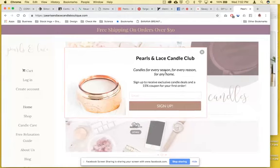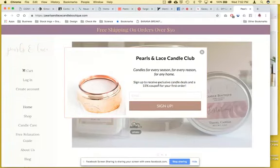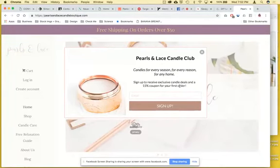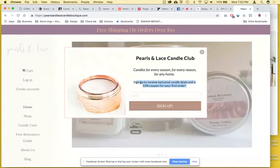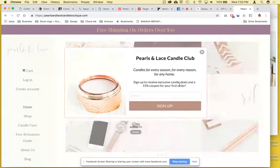Candles for every season, reason, for any home. Great. So you're giving me an incentive. One thing that I would maybe tweak, or I don't know if your site has the capability of A/B testing, which we can go into in another webinar, or you can just reverse this and see how it goes, if it increases people signing up. But make the 15% off bigger and bolder, maybe up here, and then towards the bottom say that you're joining the Pearls and Lace Candle Club.